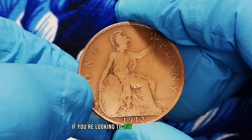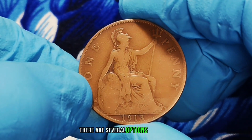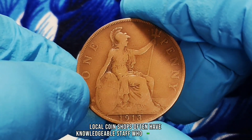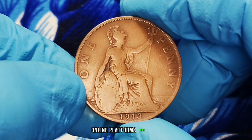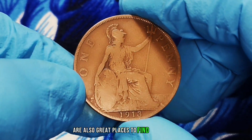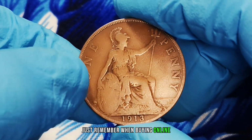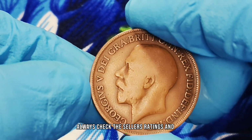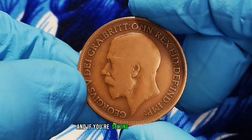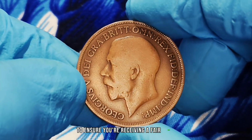If you're looking to buy or sell a 1913 one-penny coin, there are several options available. Local coin shops often have knowledgeable staff who can help you. Online platforms like eBay and various numismatic auction sites are also great places to find these coins. Just remember, when buying online, always check the seller's ratings and reviews to ensure you're getting a legitimate product. And if you're selling, it's wise to get a couple of appraisals to ensure you're receiving a fair price.